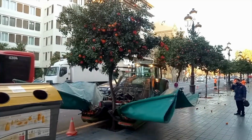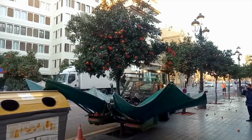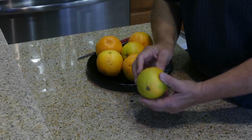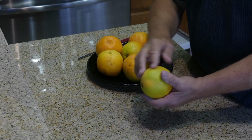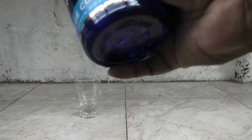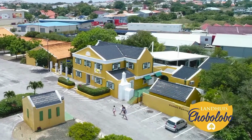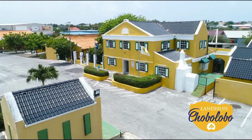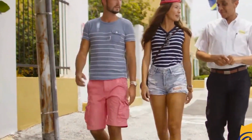The year was 1500 and the Spaniards had just arrived in Curaçao, bringing with them Valencia oranges. Due to the island's arid climate and soil, the orange turned green. The Laraha orange is indigenous to Curaçao, and its dried peels are used to produce the iconic blue Curaçao liqueur, which has a distinctive taste. So visit the historic Landhuis Chobolobo mansion for a tour around the distillery of this delicious liqueur and learn all about the production process and variations.